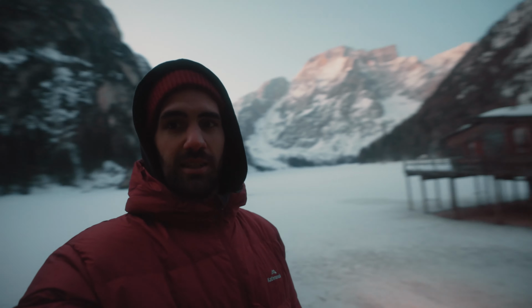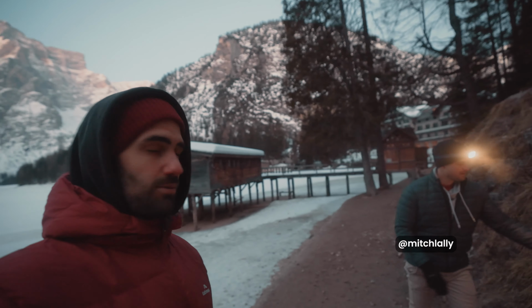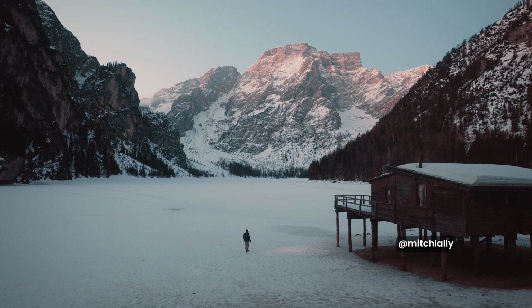I think it's about -10. I'm going to shoot the lake. It's obviously very, very frozen over. I'm going to take some shots with Mitch with the light on here. Take a look.